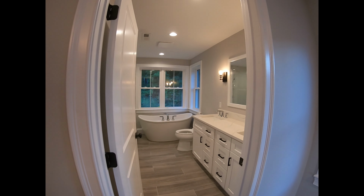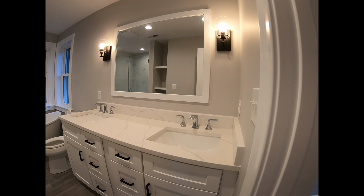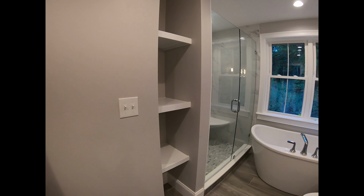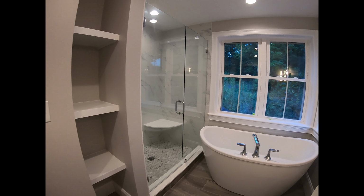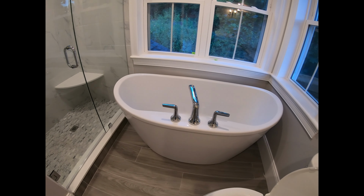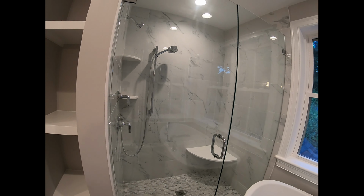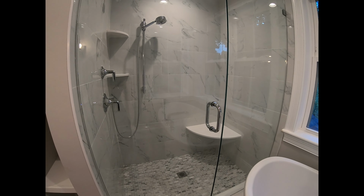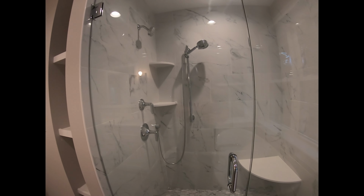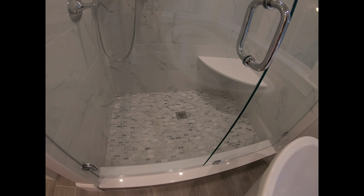All right, let's check out the master bathroom. Double vanity here, soft close cabinetry again, quartz countertops, custom mirrors, nice linen station, frameless glass enclosure, freestanding tub. Some really nice tile selections here. You have two spouts, obviously, one overhead and then one for your handheld. But I like that they did the bench as well. That's a nice touch.